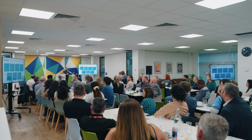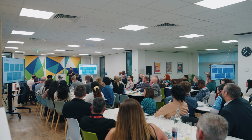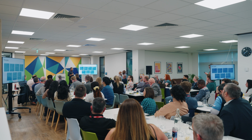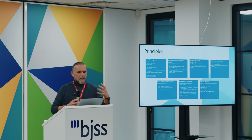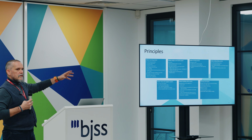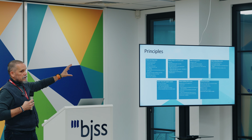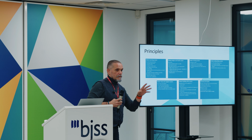But equally, we also want to create channels to allow you to come to NHS England to be able to get support directly from us when you need it and when it's appropriate to do so. So that's kind of the principles that we're working to. Everything that NHS England is doing right now in the APIM programme is guided by that mission, and it's guided by those principles.